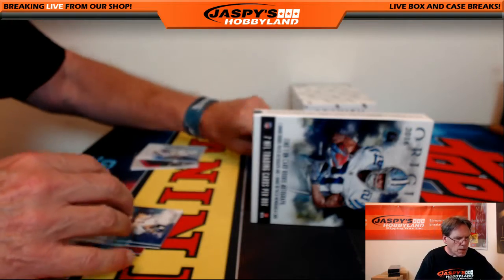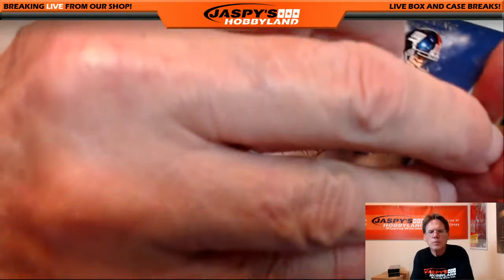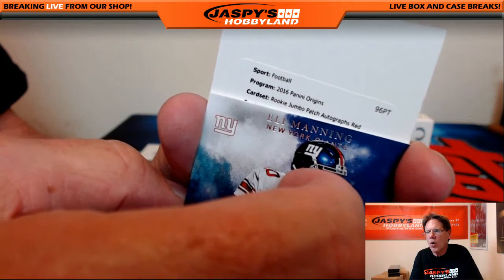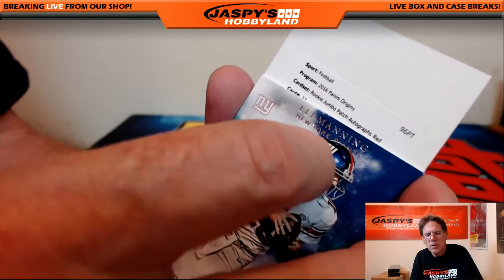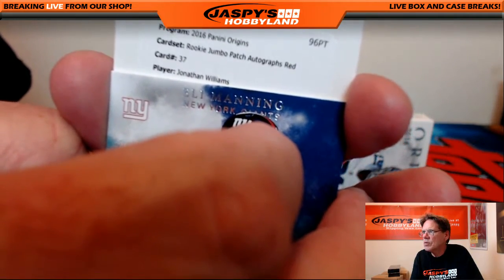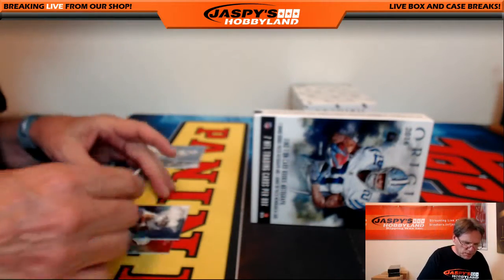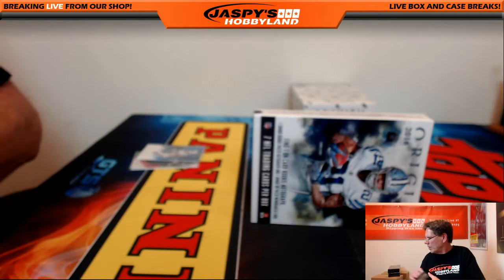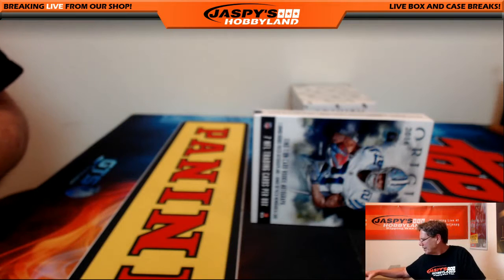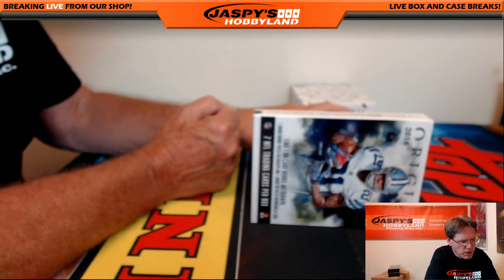Another redemption. Rookie Jumbo Patch Auto Red. Card 37, Jonathan Williams. He's the Bills, I do believe. Jonathan Williams. And got a nice book here, folks. Thanks, Arthur, the Bills. A nice book.